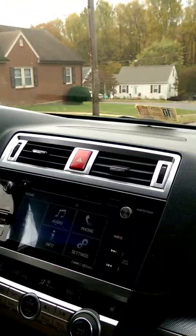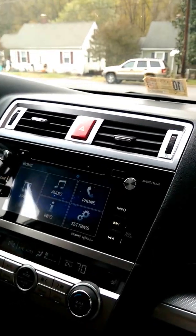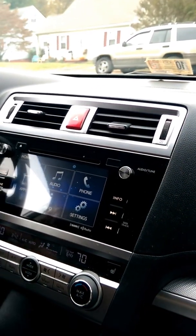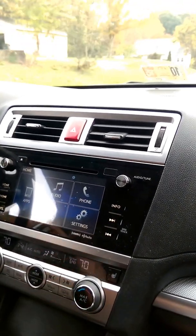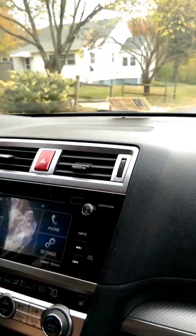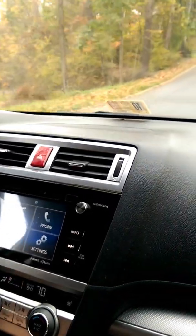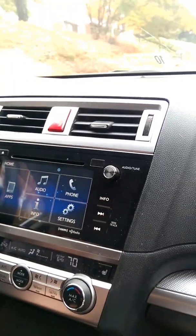Now the CVT transmission, notice how there's no low gear. This transmission has no gears in it. It's 2 pulleys with a steel belt. Think of bike gears. The driven pulley gets smaller as the driver gets larger, and that increases your torque ratio. That gives you better gas mileage and more speed, with lower RPM.